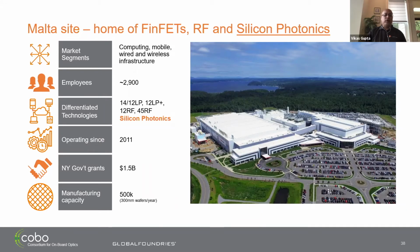And the reason I wanted to show you all this is to show the commitment that GlobalFoundries has to Silicon Photonics as a technology. Our technologies will be running on a 300 millimeter wafer.